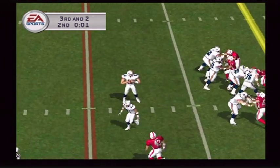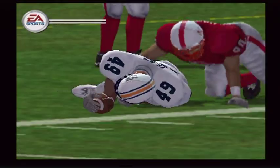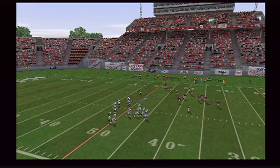Back to pass. A bullet out to the right, and it's caught. He's to the 50, and they finally knock him out at the 39-yard line. And that'll do it for the first half of play. Our halftime score, Nebraska 17, Auburn nothing.